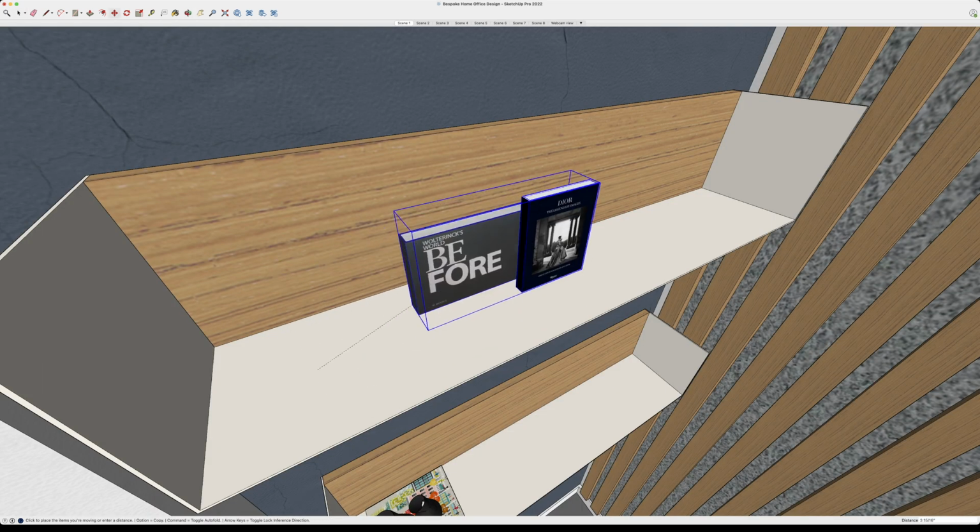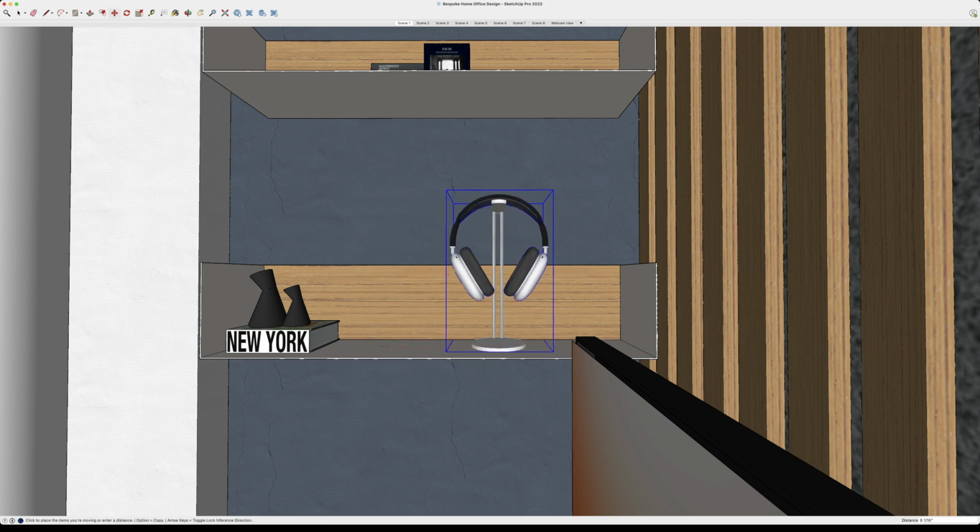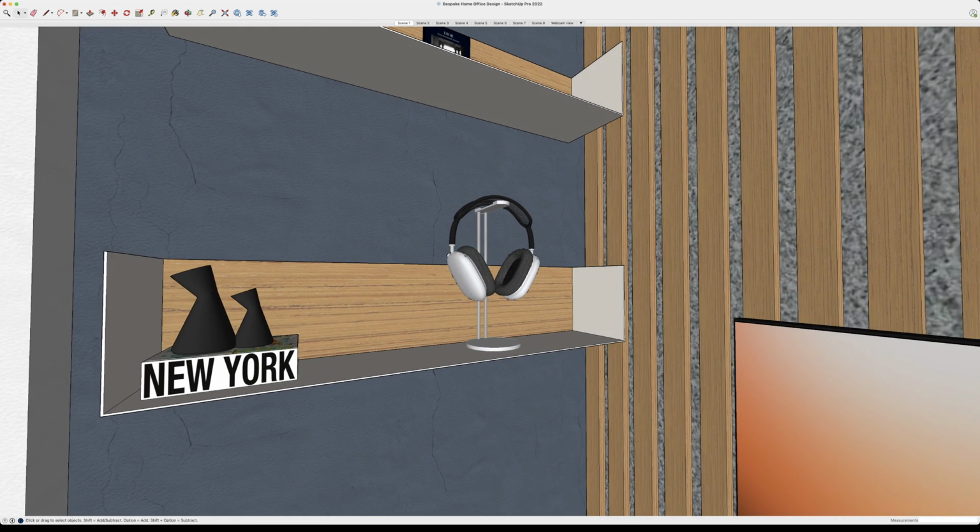On the shelf, he could display some personal items from his trips since he's big on traveling, and it could be a sweet spot to display some gear like this AirPods Max.